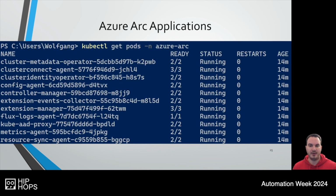And here you can see everything that's installed. I think it's 11 applications in total. And the names are quite good, so you can already figure out what they're doing. For example, you have here an extension manager. Then you have here one for identity to authenticate. Then you have here something for metrics to collect metric information.